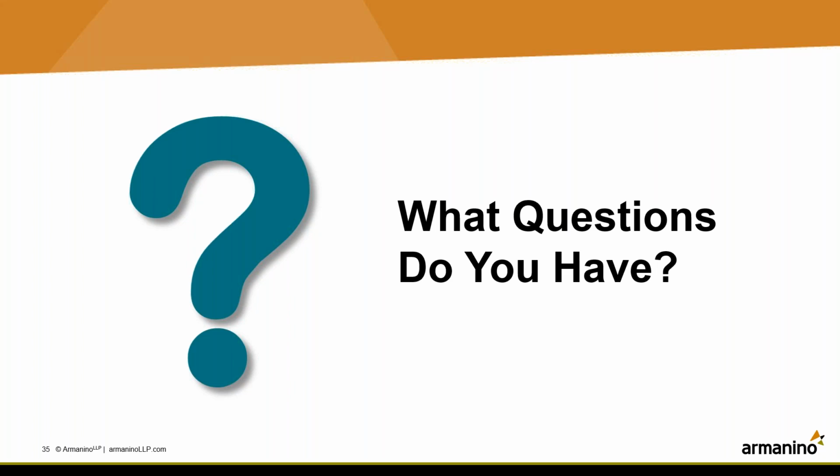So the first question I see here is: my board members are requesting that I provide data to them via Dropbox or Box. Is this secure, and is there a better way? I will say from my perspective, if you're provisioning access appropriately via Box, it is one of the more secure options that you have.